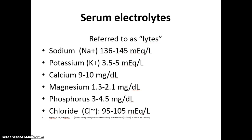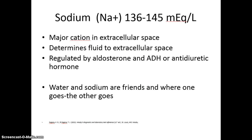We left off looking at the nomogram and the blood clotting. We will move now into the serum electrolytes, also called lytes. We see sodium, potassium, calcium, magnesium, phosphorus, and chloride as the main ones that you need to focus on for this unit. The lab values are listed there, and let's talk about each one and see if we can figure out why it is so important to know these lab values.